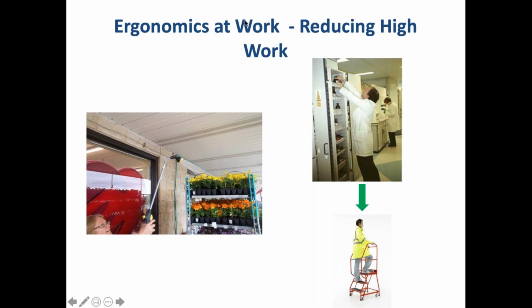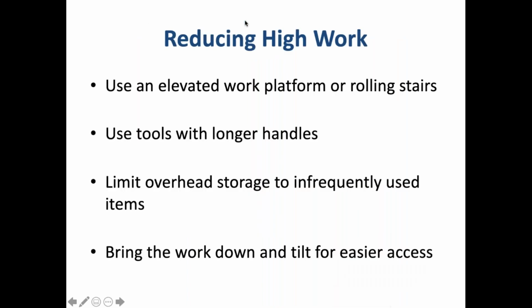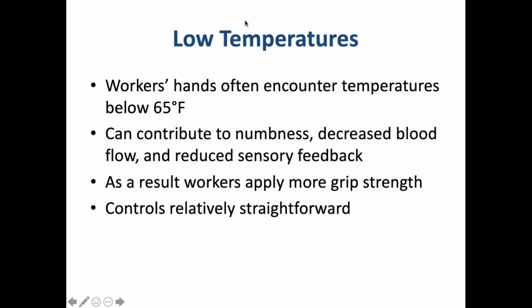Reducing high work, in this case using an extension to water plants that are kept at a high level. This guy's not doing so well. He doesn't have a rollabout ladder that he can use to help him reach those materials. Rolling platform or rolling stairs, use tools with longer handles, extension. That sprayer was an example of that. Limit overhead storage to infrequently used items, and bring the work down and tilt for easier access.